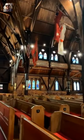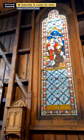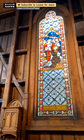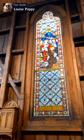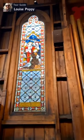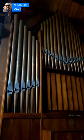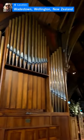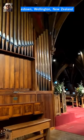The flags are up. Look at the organ now. This window here, Christ and Peter, Christ with his disciples at the lakeside. And then the beautiful organ. Oh, the lights are going out. There we go, they're back on again. Here's the organ, beautiful pipe organ.